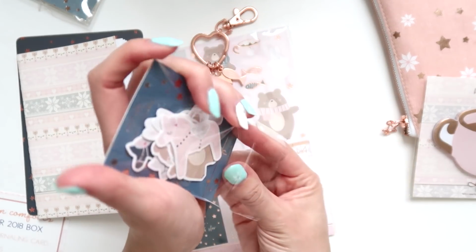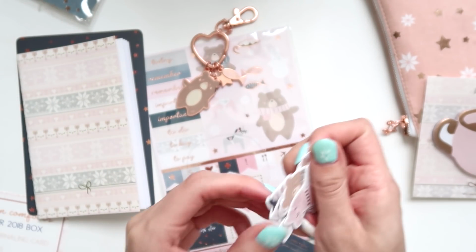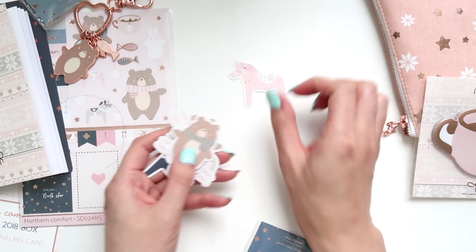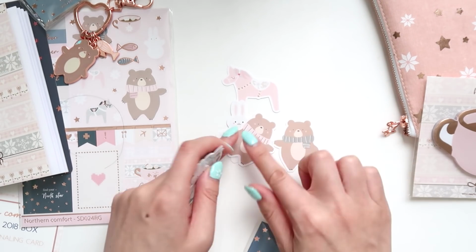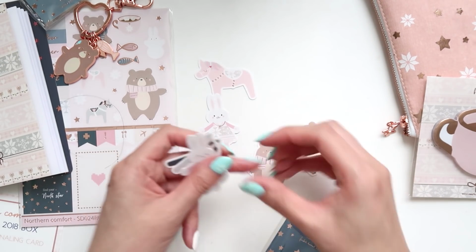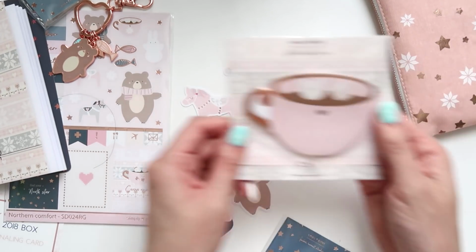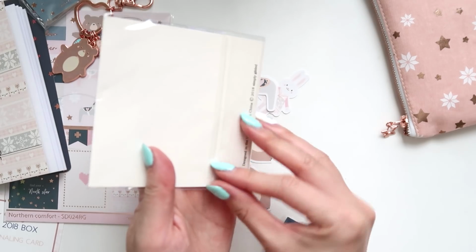Then we have some stickers, which I'm pretty sure are all foiled and themed as well. I think they're stickers. Yes, they're like thick stickers. So let's move this aside so you guys can have a better look. But all sorts of little winter animals. Beautiful. And then we have a post-it note here.